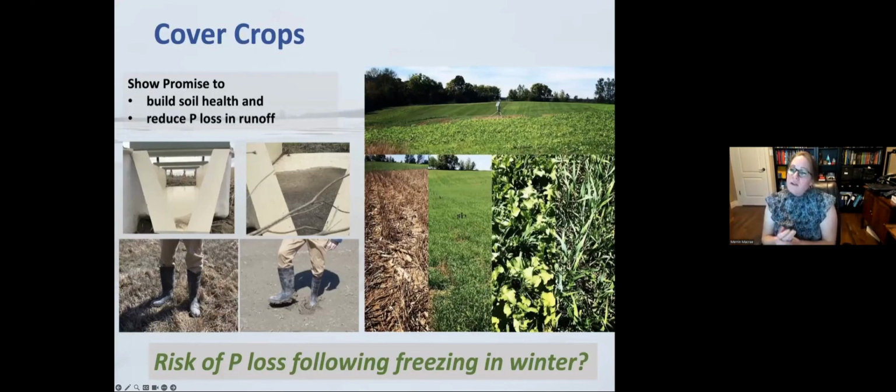Cover crops are another thing that's been talked about widely. We know that cover crops offer a lot of benefits. We know that they build soil health. They can reduce phosphorus losses and trade-off. I think these photographs really show a lot, looking at the field without cover crops and the field with.